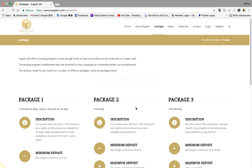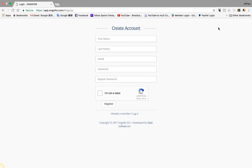Okay, now how do you get started with the company? Basically what you can do is, if you look up here, there's a register tab, which you can click here and register to create a free account. Now, creating an account is very simple. You just enter your first name, last name, email. You create a strong password. You click on the CAPTCHA, and then you press register, and you're on your way.